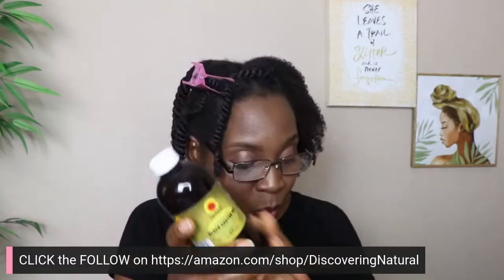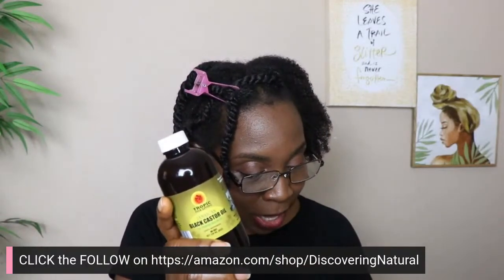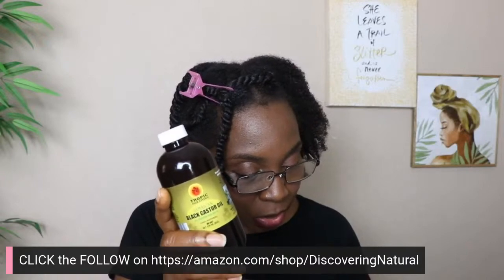You notice that I'm not putting oil on my hair. Why? Because this product has a lot of oil. I'm low porosity, so I don't want to oversaturate my hair with oil, and I'm going to wash my hair soon too, so I don't want to waste my oils. But this is a good oil, castor oil, if you're dealing with your edges having hair loss and stuff. I'm going to tell you something that you all might not know, before we end.